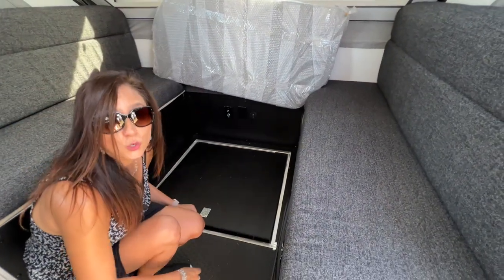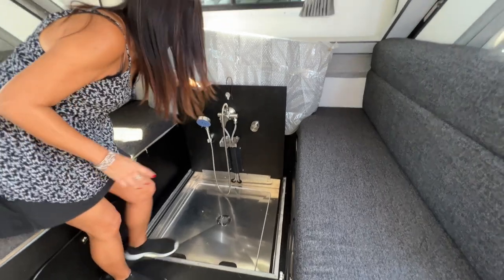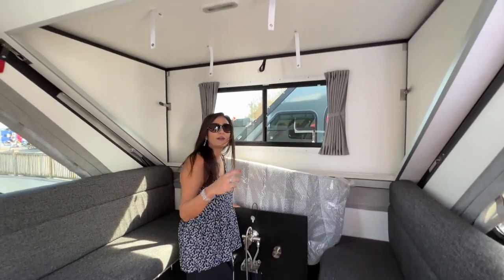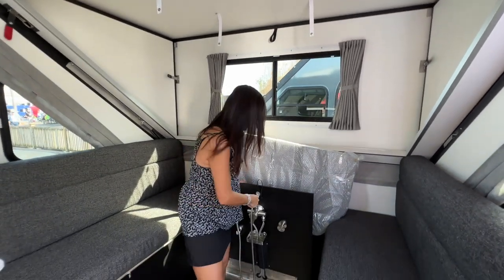Now check this out. This is an in-ground shower. Take a look at that. So you just pull that up, step on in, grab the shower head. There's also a shower curtain that you just snap into place right around.